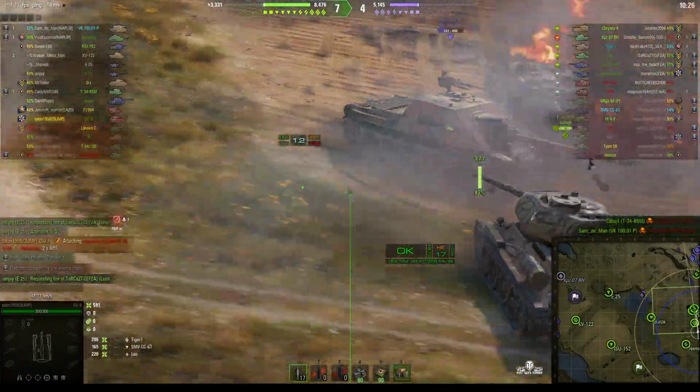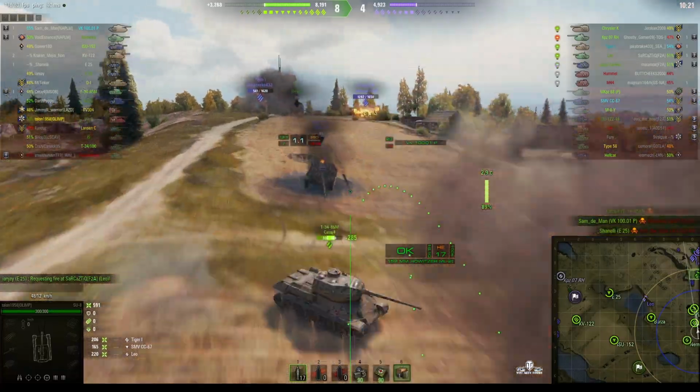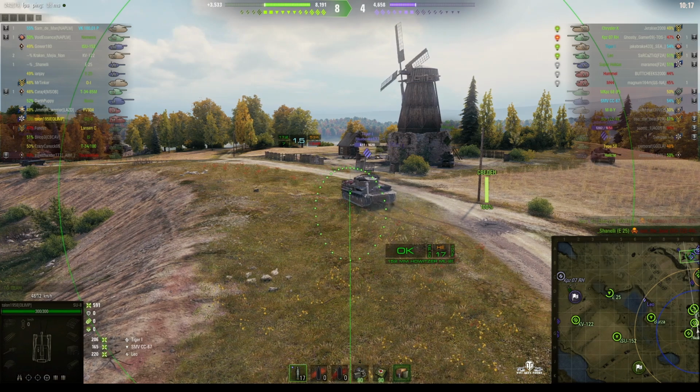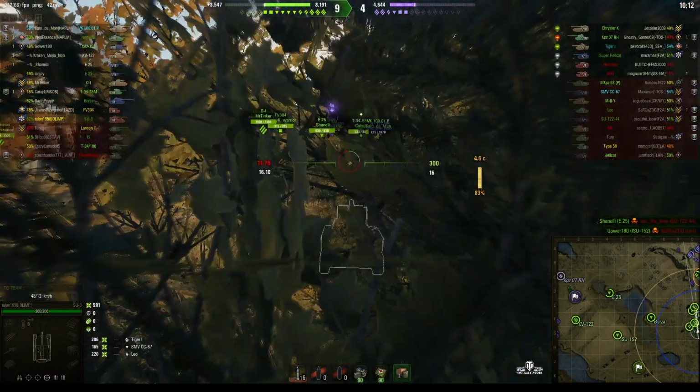Talon is picking up damage on the enemy. Now, there's that SU-8 that he fired at earlier. Oh, and he's gone. He didn't get any damage from this side of the map, but if we show damage at the end of the game, then obviously he did hit him while he was in the bush.